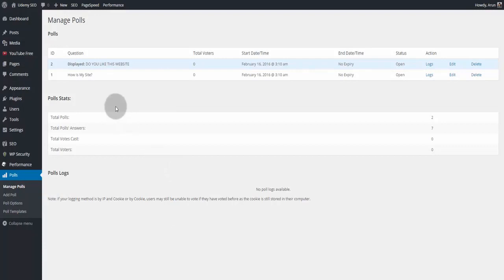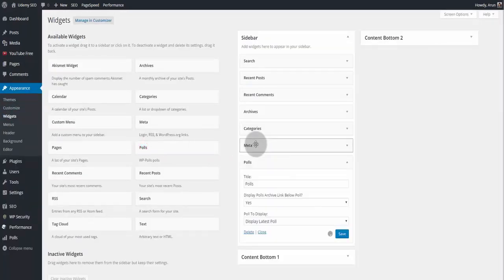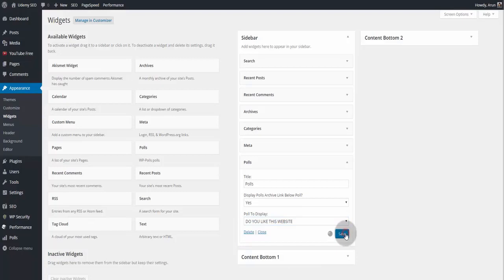I have created a test poll, that is, do you like this website? So how can I add this into my content or sidebar? Normally go to Appearance and then Widget, drag this polls widget into your sidebar, and then select any of the polls that you have created. Then click Save. This is how you can display the polls in the sidebar.